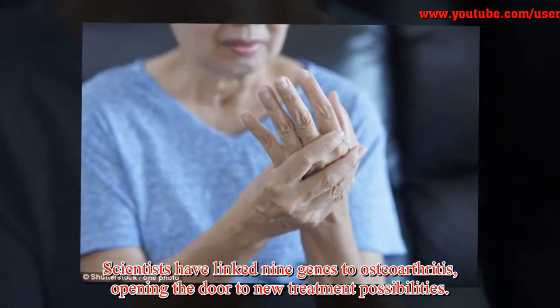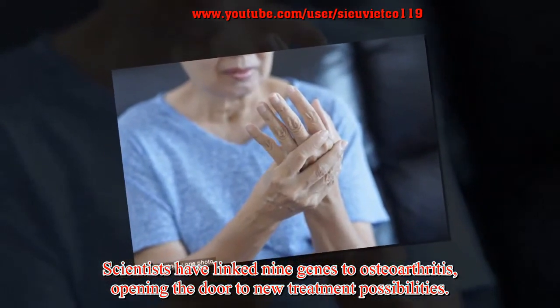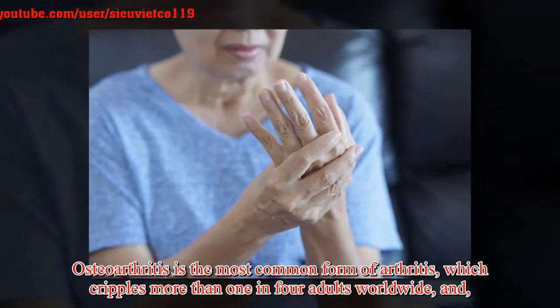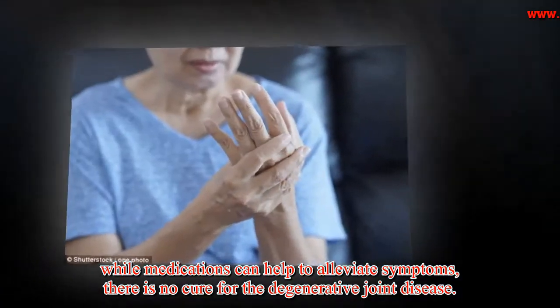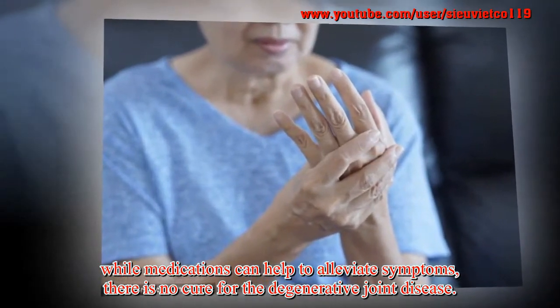Scientists have linked 9 genes to osteoarthritis, opening the door to new treatment possibilities. Osteoarthritis is the most common form of arthritis, which cripples more than 1 in 4 adults worldwide, and while medications can help to alleviate symptoms, there is no cure for the degenerative joint disease.